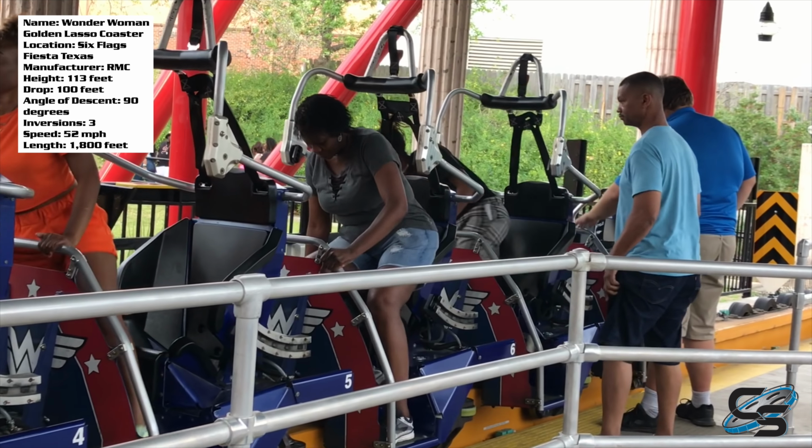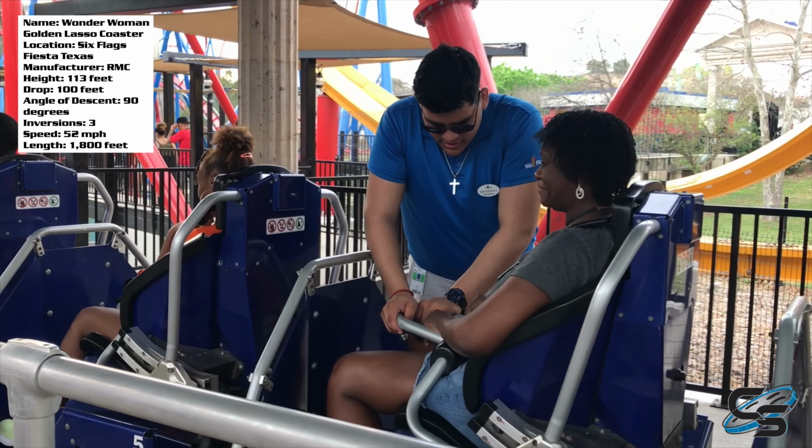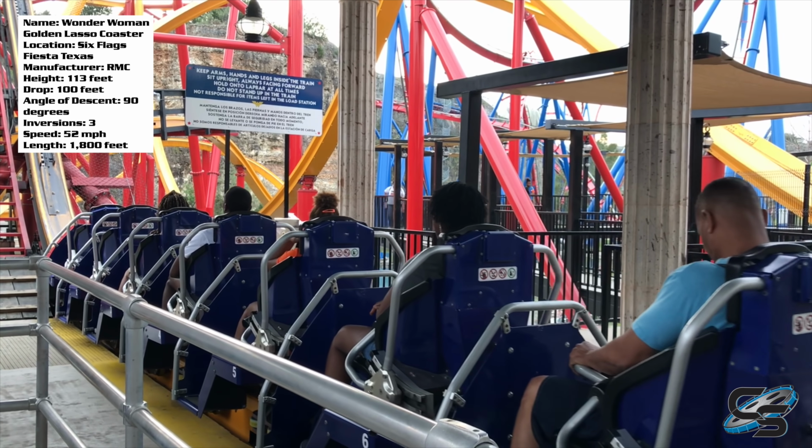And when they're running 3 trains on this, it essentially never stops moving. As soon as the previous train hits the brake run, the next one's already going up the lift hill. For my first ride, all the switchbacks were full and I waited probably 20-25 minutes.